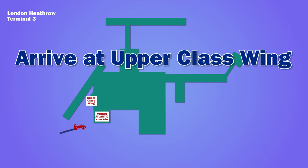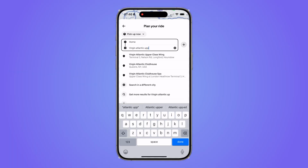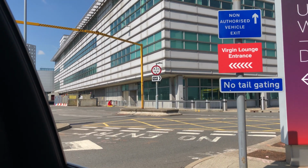And number 5 is a really special part of the Virgin experience. If you're flying from Heathrow, arrive with the exclusive upper class wing. In Uber, you can select the wing as your destination rather than the main terminal. All upper class passengers can be dropped off at the wing.